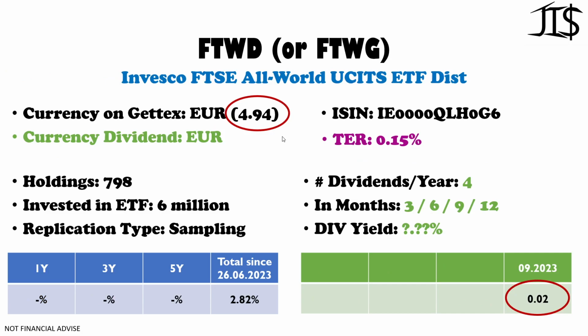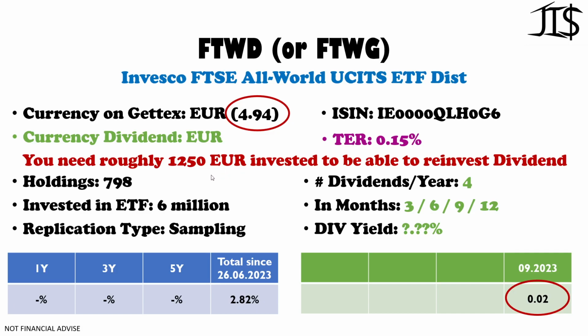And then on the other hand, you have FTWD. It distributed in September 0.02 euros. So when you look at the current price and you say more or less it's five francs, then you know that you need 250 shares of the stock to receive more or less 5 euros in return as a dividend. And this means that with 250 stocks, you need roughly 1,250 euros invested in this ETF to be able to reinvest your received dividend and buy one extra share of FTWD. So that's a huge difference, 5,500 compared to 1,250 euros.